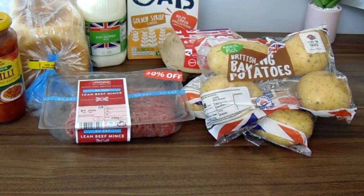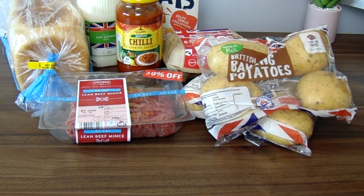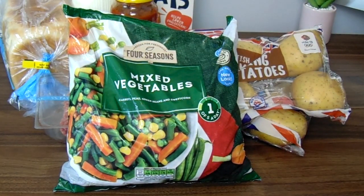Now I wouldn't normally get a cooking sauce, I'd normally make my own. But in terms of the flavour and everything else, I thought that would be the easiest thing to use for this. So to go with the mince and the chilli sauce, I've also got a big bag of mixed frozen vegetables. They were quite cheap, and I thought I'd combine those.